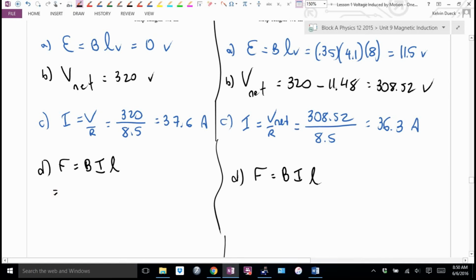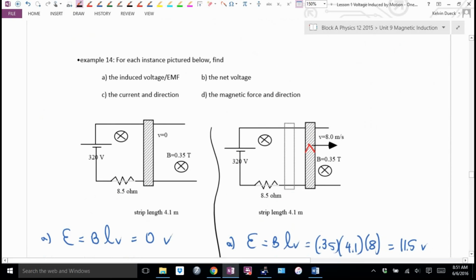Jake, did they tell me the magnetic field in Teslas? I think they did, didn't they? Yeah. What is it? 0.35. Current I, 37.6. L, 4.1.